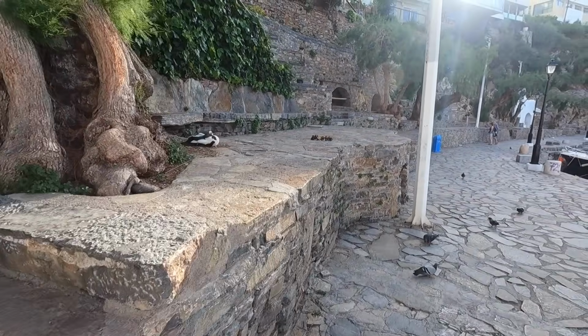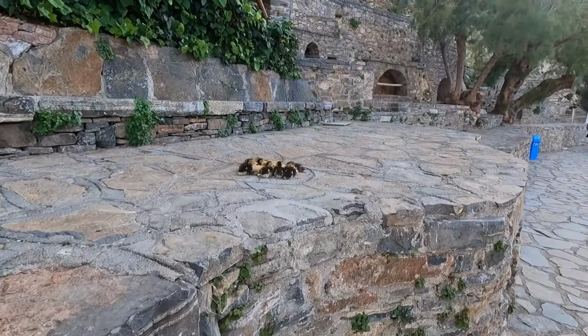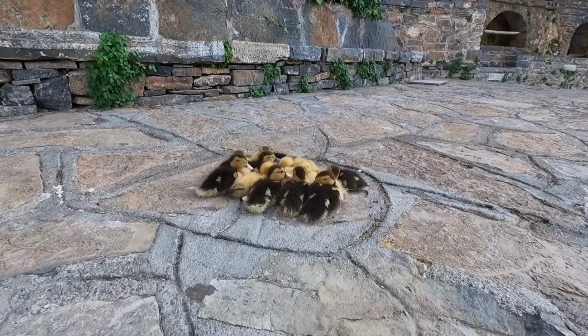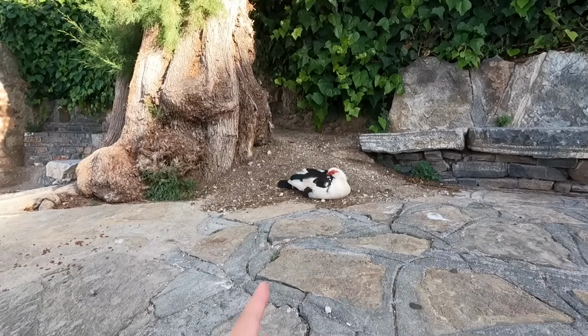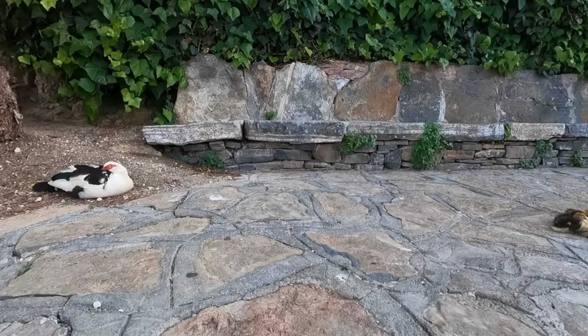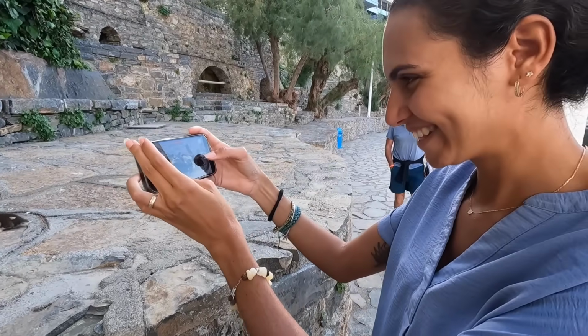Oh, look there, Carol, the babies. So cute. Look at these guys all sleeping. Maybe that's the mother. Don't seem to be too bothered with us. All snuggled up.